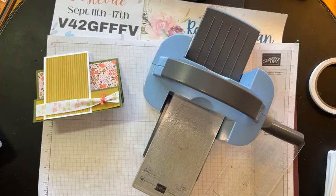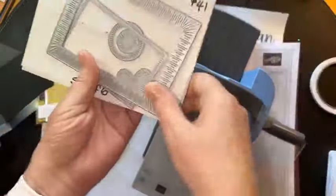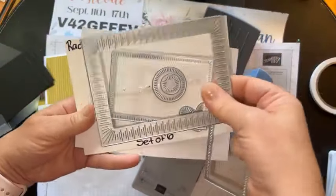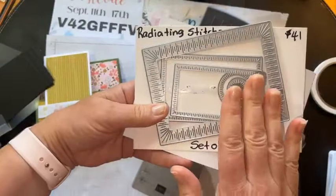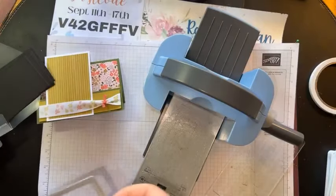And what I have here is the Radiating Stitches, an online exclusive set of dies. Let me pull these in and show you what they look like. Radiating Stitches, item code 161595. And you're gonna get all of these amazing dies. Love it, love it, love the rectangles. I'm using the smallest rectangle to cut my layer.